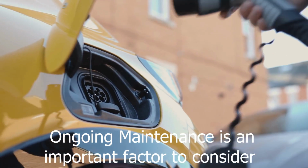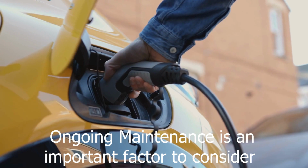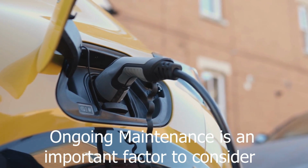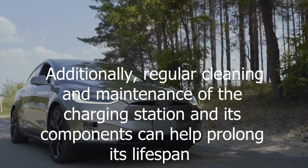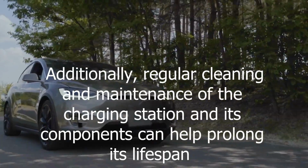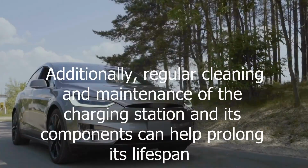Ongoing maintenance is an important factor to consider when getting a Salt Lake City home EV charger installation price estimate also. Routine maintenance is essential for a home EV charger to ensure it is working properly and safely. This includes periodic inspections and troubleshooting to detect any potential problems. Additionally, regular cleaning and maintenance of the charging station and its components can help prolong its lifespan.